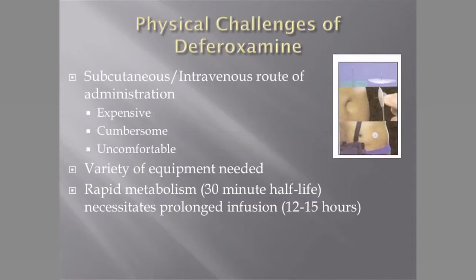The problem with Desferal is that it's a needle. It's underneath your skin. And you have to have it for long periods of time. The best way it works is for about 12 to 18 hours a day, where you have this needle underneath your skin, and it's on a pump, and you have to carry around the pump. Usually people do it at night, of course, but you have to have these needles underneath your skin.